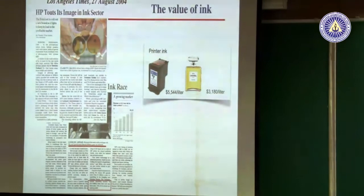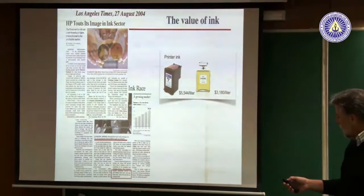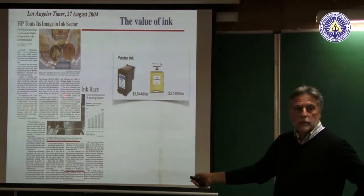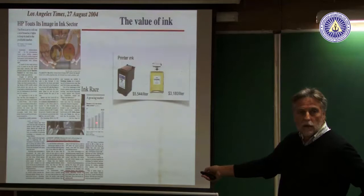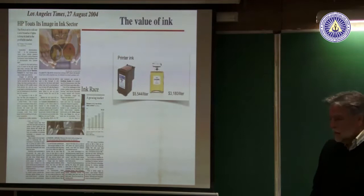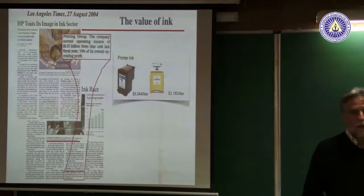First of all, we had a discussion about the cost of ink last time. So I went back and got an article from the Los Angeles Times in August of 2004, which had HP touting its ink sector. I didn't even know HP had an ink sector at the time, and there was an ink race as well. You can see the increase of sales of ink in billions of dollars in the US in 2004. And it says right here that the printing division at Hewlett Packard spent $1 billion a year on research on printers and ink. And down here, in the little part I blew up, it says that 74% of the profits of the company came from the printer division.